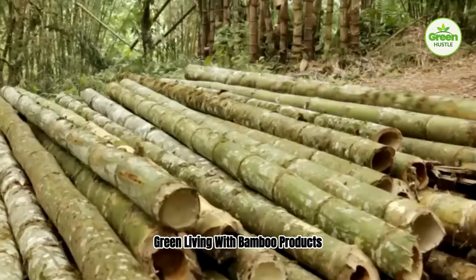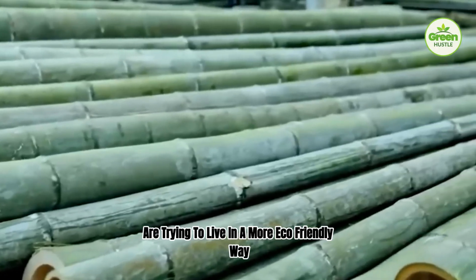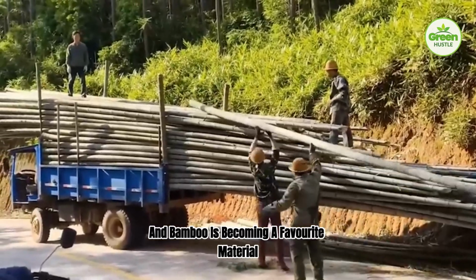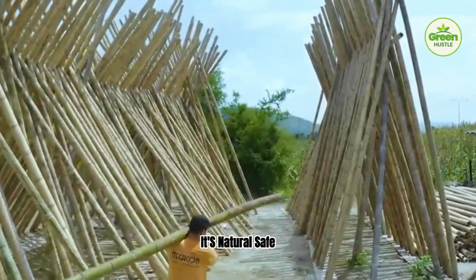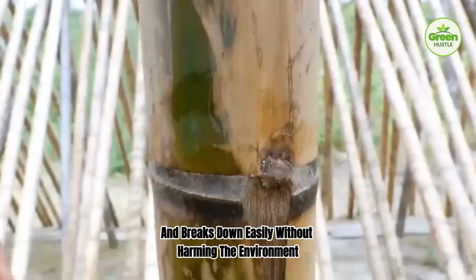Green living with bamboo products. People everywhere are trying to live in a more eco-friendly way, and bamboo is becoming a favorite material. It's natural, safe, and breaks down easily without harming the environment.